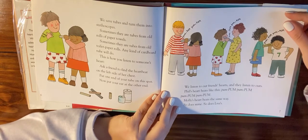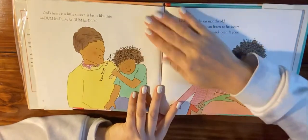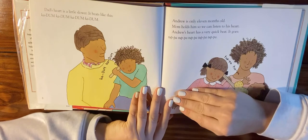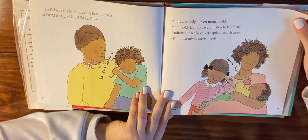Phil's heart beats like this, ba-boom, ba-boom, ba-boom. Molly's heart beats the same way. So does mine and so does Lisa's. Dad's heart is a little slower. It beats like this. Kodum, kodum, kodum. Andrew is only 11 months old. Mom holds him so we can listen to his heart. Andrew's heart has a very quick heartbeat. It goes tapo, tapo, tapo.